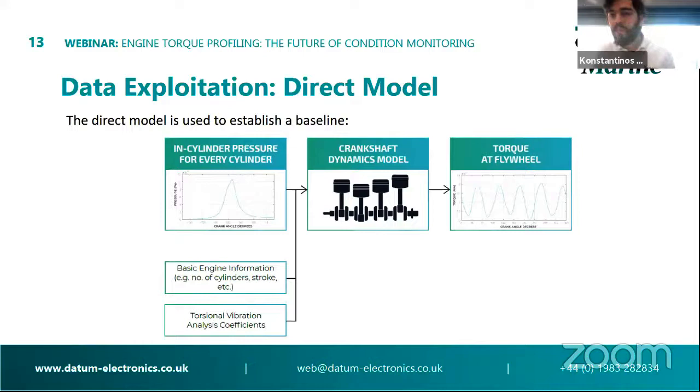Certainly the first benefit of that is that we can use this as a baseline. So using the in-cylinder pressure, let's say during the ship trials or engine shop tests or at any other point in the engine's lifetime, we can predict what torque will be produced by the engine instantaneously, and we can compare it to the one that's currently being measured. So we can see how far or how close we are. That would be the first tool.